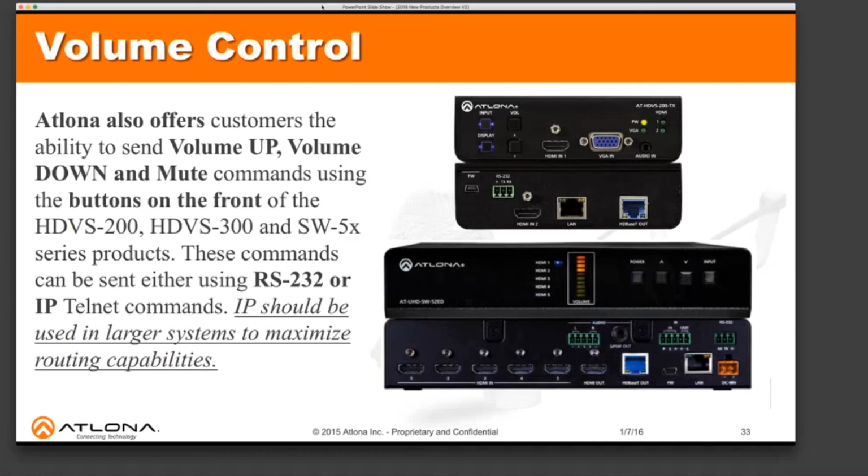Again, in summary, from the buttons on the front, you can send volume directly. You can also use those buttons to control the audio that's built into the display. So if the TV display on the wall has speakers built in, you can control those speakers from the Atlona product using the RS-232 or IP commands.